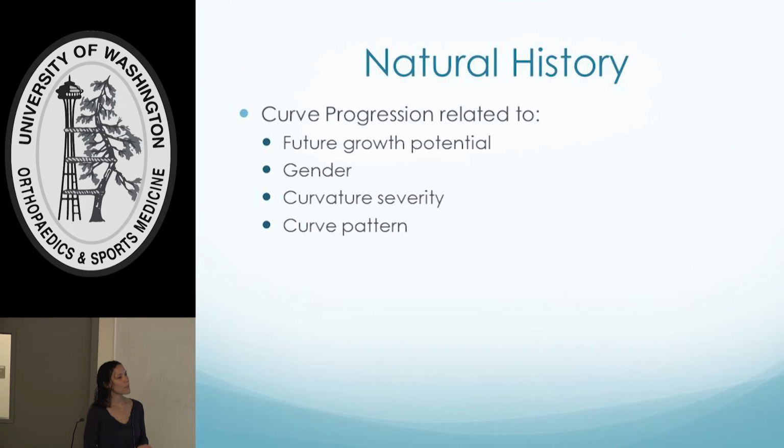So it's important to understand the natural history of scoliosis when you're talking to your patients because it allows you to have that conversation about the expectations or the things that we'll be looking for to understand if the curve might progress or not. So those things that we look at are the future growth potential, their gender, their curvature severity at onset, and the curve pattern that they have. And we'll talk a little bit more about each one of those things.